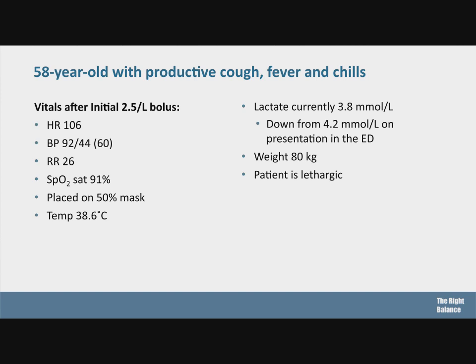Okay, so now we're back to our 58-year-old who I introduced in the beginning. Remember, this patient had pneumonia, they got labs, they got IV fluids, a 2.5 liter bolus, and IV antibiotics. So their math was pretty borderline. MAP was 60, breathing 26 a minute, SpO2 is 91%. Remember, the oxygen needs were going up. Patient's lethargic, lactate's still 3.8. So I'm not comfortable sitting with a MAP of 60 and a lactate of 3.8.